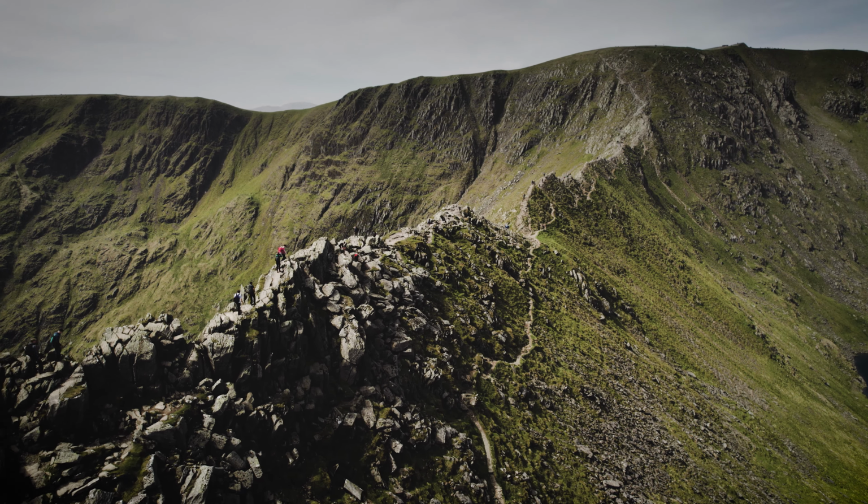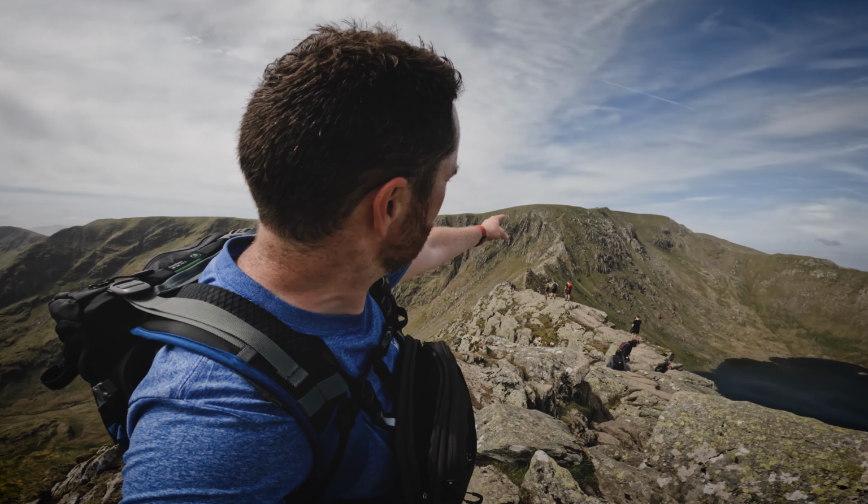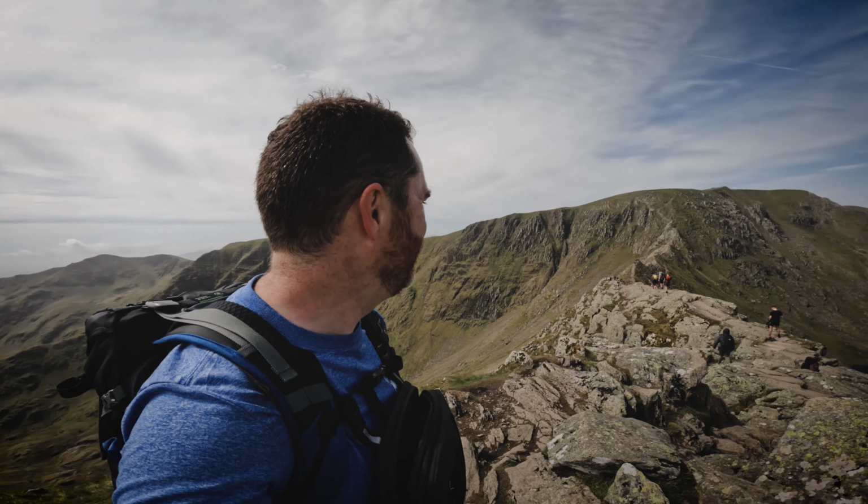Go Striding Edge. When you get all the way across the ridge, then you have a bit of a scramble on up to the summit of Helvellyn. Then you're going to rest for 5 minutes and then go for it. 5 minutes later.